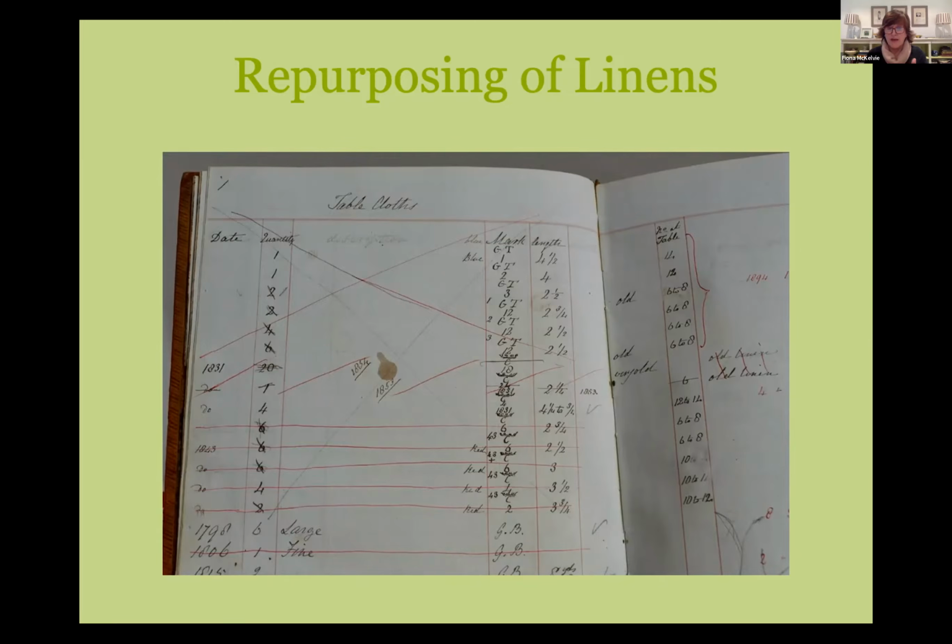On the tablecloth page, we actually have an additional couple of columns on the listing so that it continues over to show us the number of people that might have expected to sit at a table graced by one of the cloths. So for example, a 4.5-yard tablecloth would be typical of a table that would seat 14 guests.